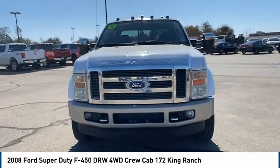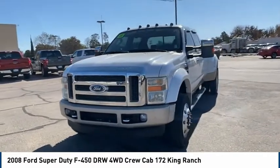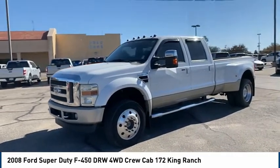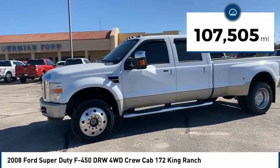Stop by and take a look at the 2008 F-450 Super Duty. Head-to-head fuel efficiency, head-to-head towing, head-to-head torque. Ford F-450 Super Duty. This vehicle has less than 110,000 miles. Here are some of this vehicle's great options.